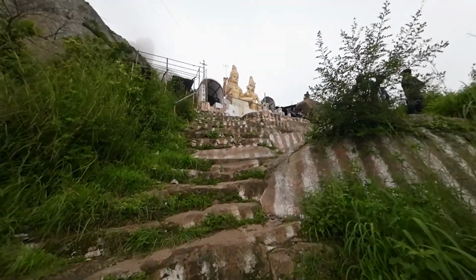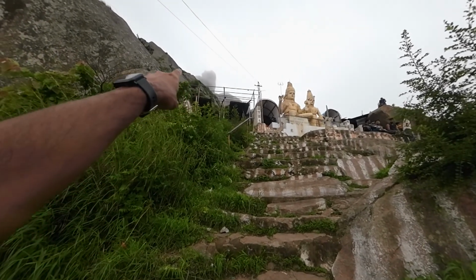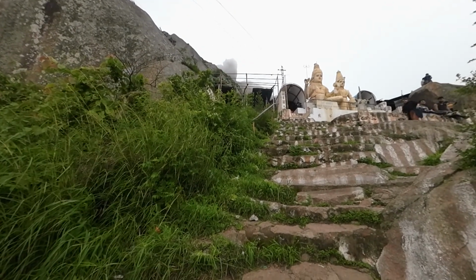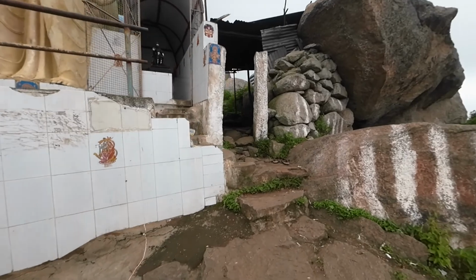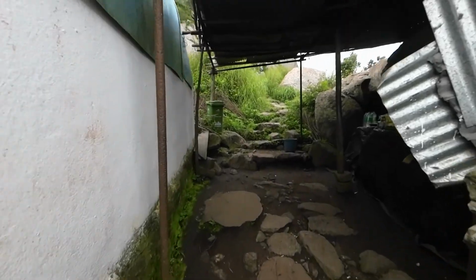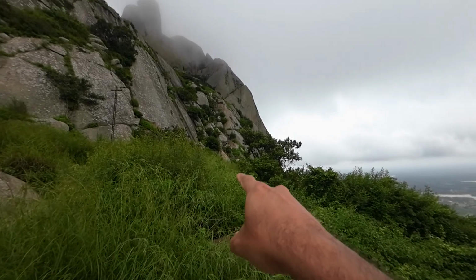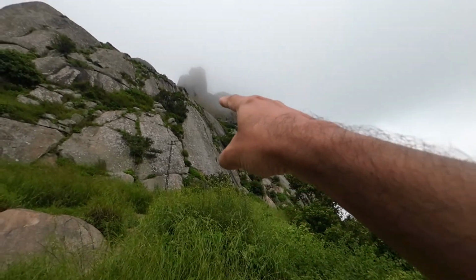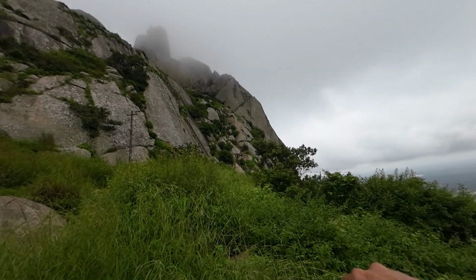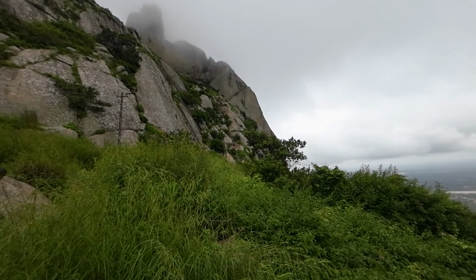Here's another of the temples. Seems to be Shiva and Parvati. And that's where we have to get to. That boulder right on top. So we have to go up like that, climb all the way up. It's quite a narrow path, and I can see there's monkeys along the way trying to snatch things. Better be prepared.